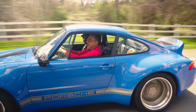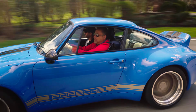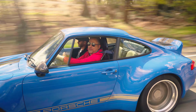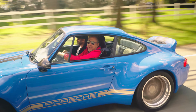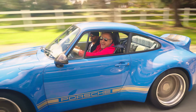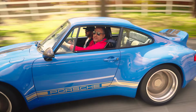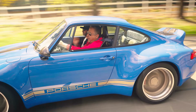Well, I finally got a chance to drive a Gunther, and there is absolutely no disappointment here. Sometimes my expectations fall short, sometimes they're right on line. This blew away my expectations. This is a motorsports car with the ability to take it out to dinner if you really want to. But what an automobile. Very impressive.